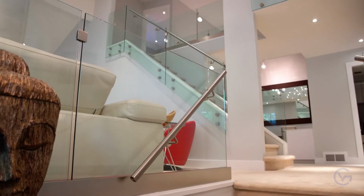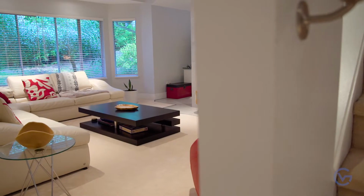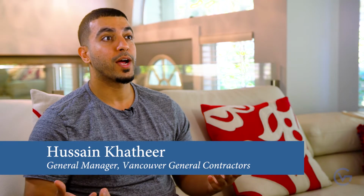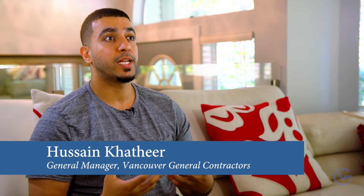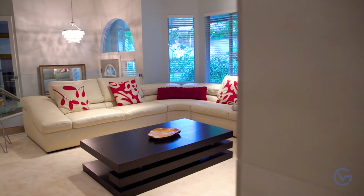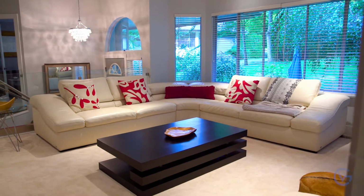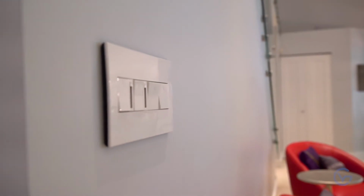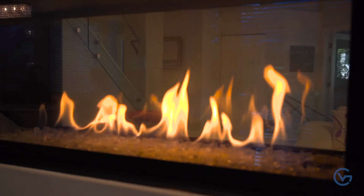The great thing about working with Vancouver general contractors and starting a renovation through the design build process is that before we start tearing up the walls and ripping open your house, you actually have a really good understanding and a virtual picture of exactly what the finished product is going to look like. So we found that a lot of our clients really enjoyed that aspect of it and were able to make a lot of critical decisions about their design without having to start the construction.